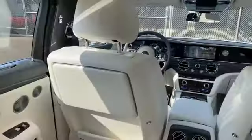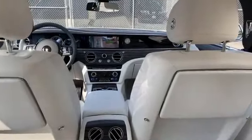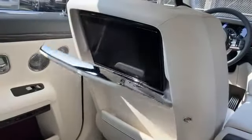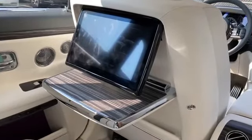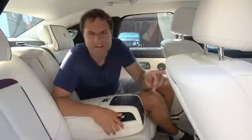First off, take a look back here. You can see there is no rear screen. But there is. You press this little button on the back of the front seat and then automatically a tray table folds down and a screen comes out and faces you, and now you have full access to a previously hidden rear screen. Now before I discuss this screen, let's talk about this tray table for a second.